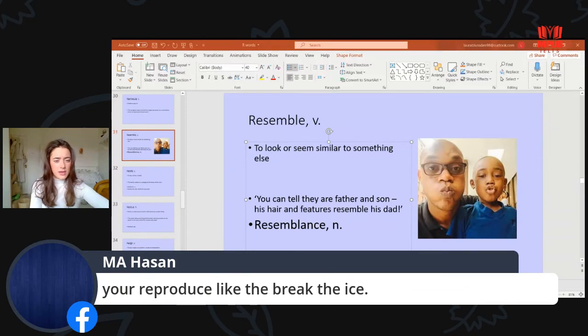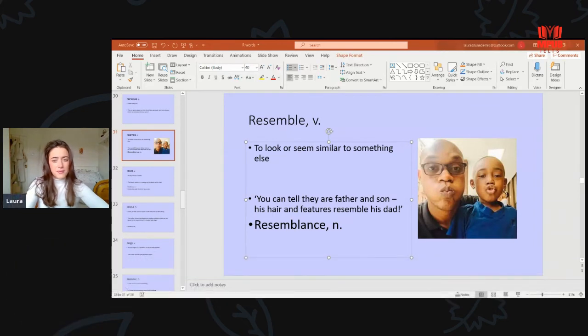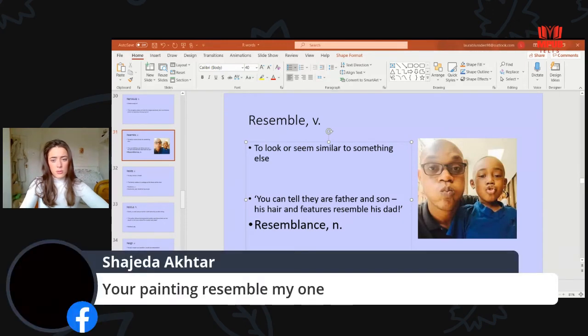You'll reproduce like the break the ice. Trying to think of what you mean there. Not sure. If you could clarify that one in the comments for me. The replacement of religion by poetry. Yeah. I can't imagine without you replacement across the board. Your painting resembles my one. Yeah. Or you could create a painting which resembles the person that you've painted. That would make it a really good painting.